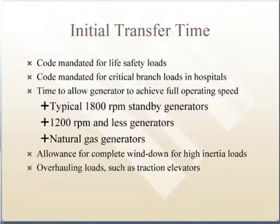The allowance for complete wind down for high inertia loads: you have to allow some timing so that if you've got an induced draft fan or something that has a high inertia and continues to spin, you want to make sure that it's completely stopped.